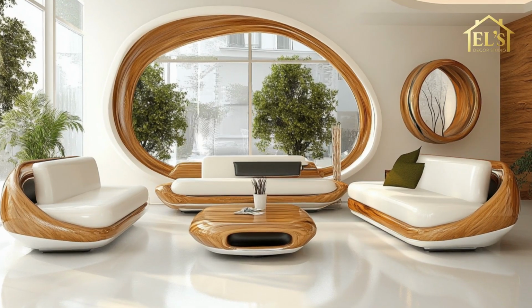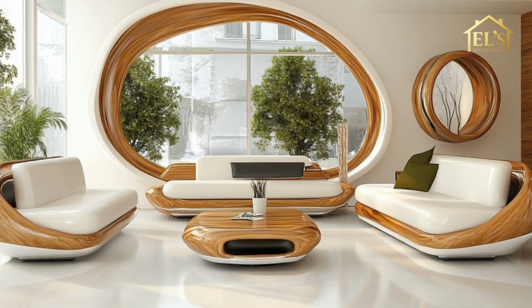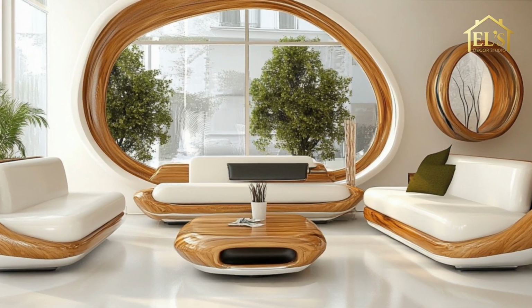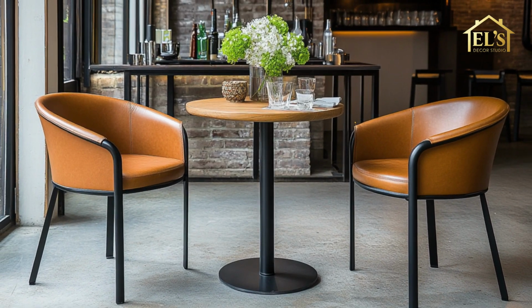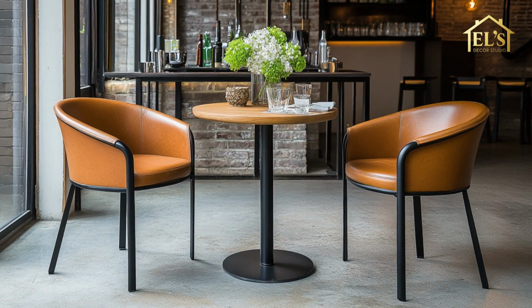Look for furniture with bold geometry and tactile finishes. Tubular steel chairs, cantilever frames, and thick, comfy cushions all scream retro. These elements combine form and function in a way that feels both nostalgic and stylish.